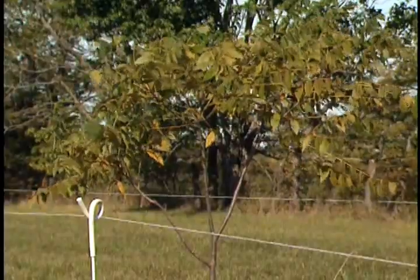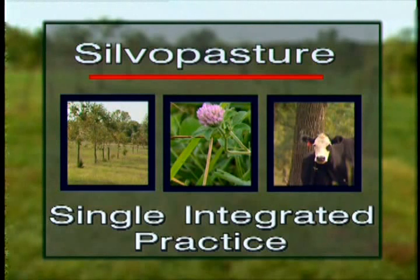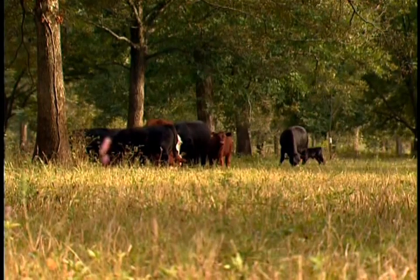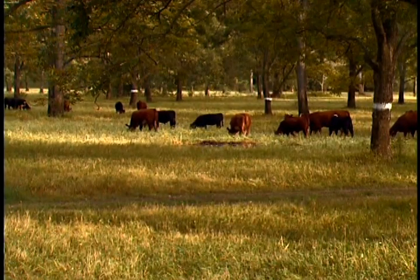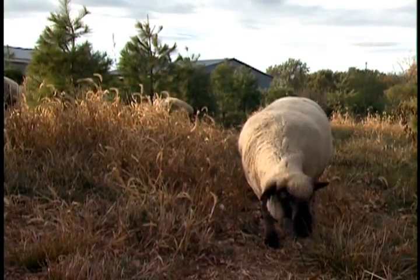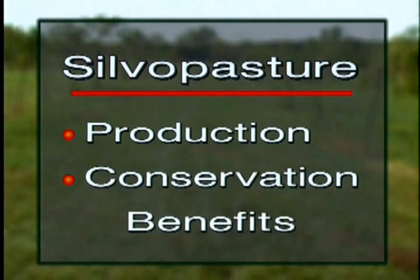By managing trees, forage, and livestock as a single integrated silvopastoral practice, landowners can reduce economic risk by producing multiple products on the same land. Silvopastures can make a landscape aesthetically pleasing, and silvopastoral practices are less likely than concentrated livestock operations to raise environmental concerns related to water quality, odors, dust, noise, disease problems, and animal treatment. In summary, a silvopasture practice provides production and conservation benefits.